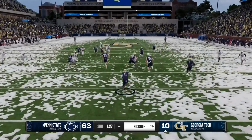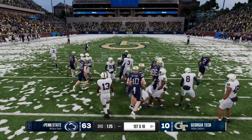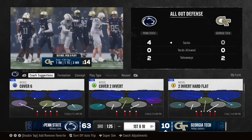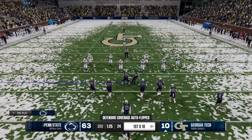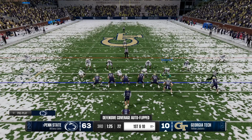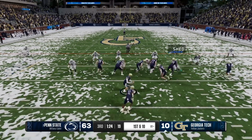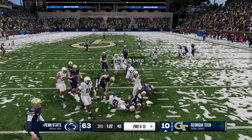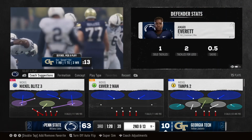And he takes this from inside the 5. Nice job executing all the assignments as they put a stop to that return at the 22. Georgia Tech has the ball back, and here comes the Yellow Jacket offense. The big thing now, don't get rattled by that last pick 6, David. Nah, it was a big mistake. Obviously, the defense took advantage of it, but you got to put it behind you.